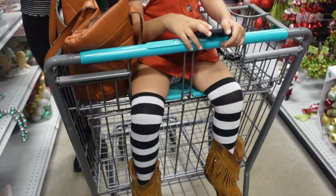Coming shopping with these three Debbie Downers. I'm gonna have to come back without these three because they're not in a holly jolly mood. And I'm excited looking at all this Christmas, but they're just kind of like bumming me out right now.